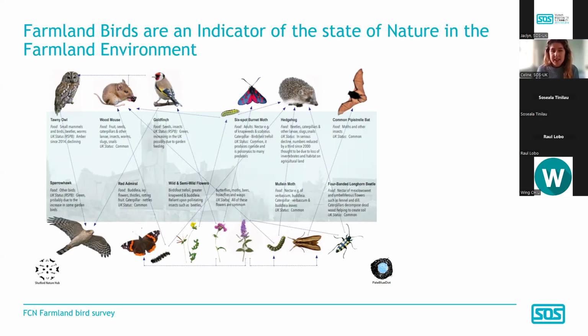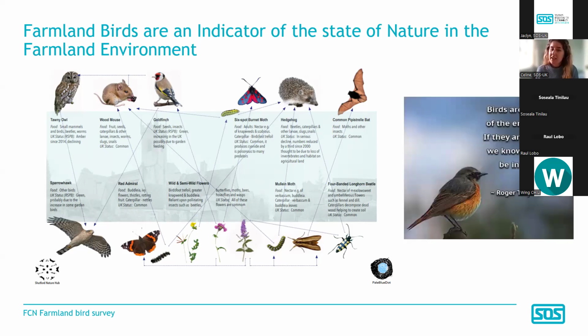Another super important thing is that birds sit near the top of the food chain. So they're a really great indicator of how the rest of the food chain is doing. If the birds are in trouble, you generally know that other species are in trouble too, because birds rely on things like insects and seeds from flowers. So if the bird population is starting to decline, you can usually guess that something is happening lower down in the food chain as well.